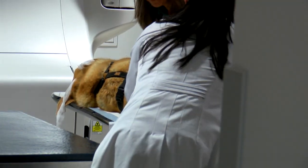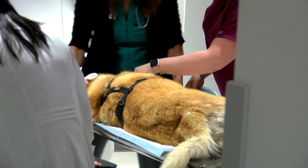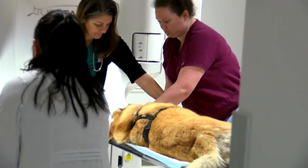Whereas bone tumors, like the dog that you just saw here, spread by blood vessels, and so the lungs are a more important target organ. We still check the lymph node, but we know that we need to look in the lungs to see if it has spread to the lungs. So both diagnosis and staging, or determining the extent of disease, are all part of what we do as oncologists.